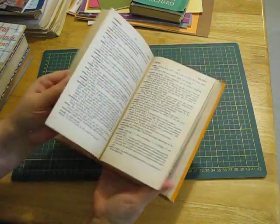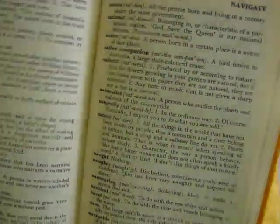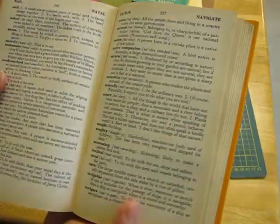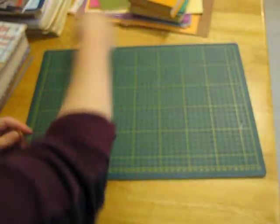73 this one is, but it looks quite aged, and the font's bigger than some of the other ones I've got, which will be good to rip around the words that I like and use them on my journaling cards and ATCs.